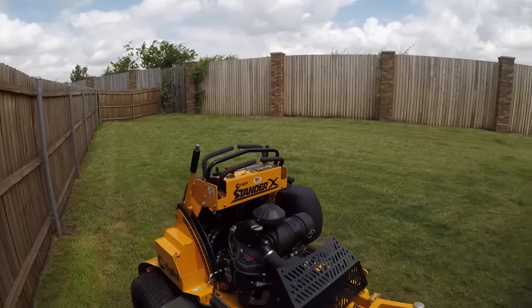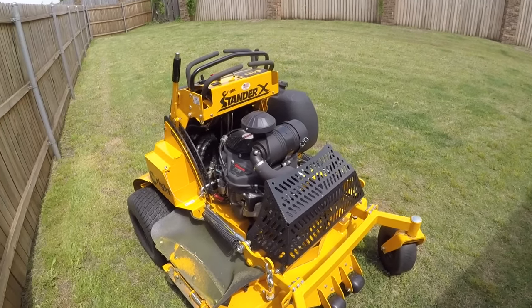But yeah, so I'm gonna go to the car wash and wash these two mowers off. And then I'm gonna come back home and conclude this video. So yeah, but guys, Stander X, 48 inch. Can't wait to use it on some bigger properties that I have, hopefully. So yeah, we'll see you at the car wash.